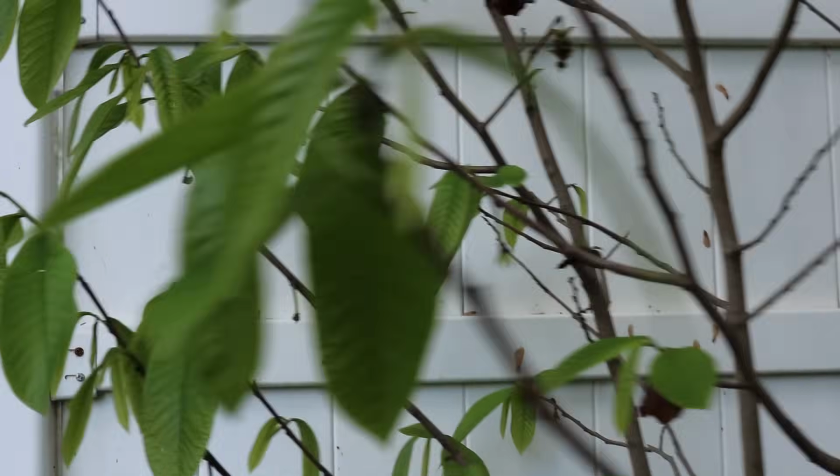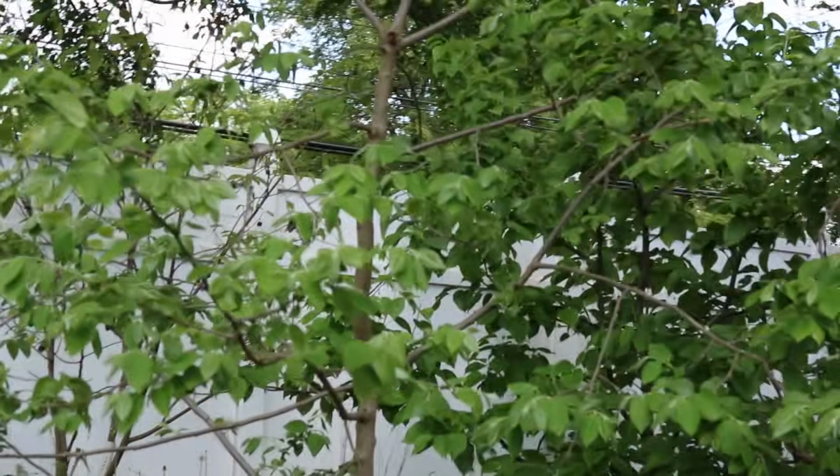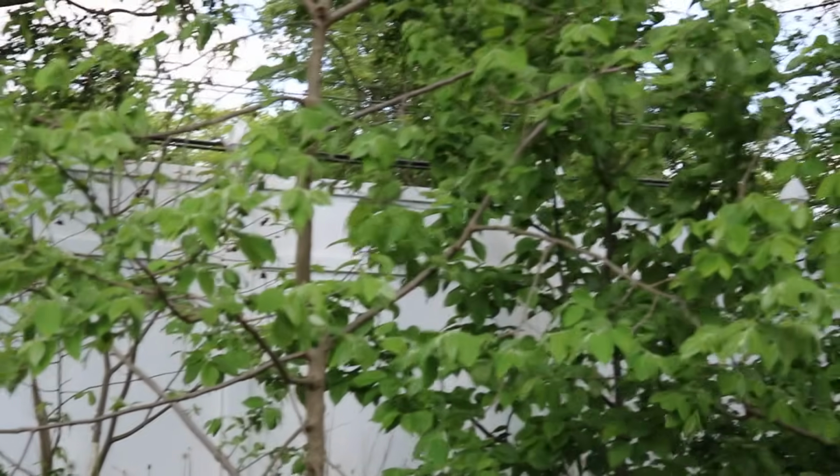These trees do phenomenally well. And I think if you want to plant some kind of fruit tree, it should be kind of at the top of your list in the Mid-Atlantic, the Northeast. They're just completely disease problem free. You don't have to spray them. Persimmons are the same thing.